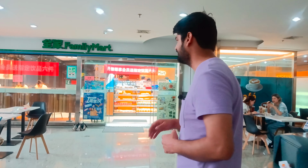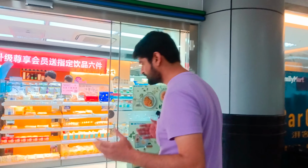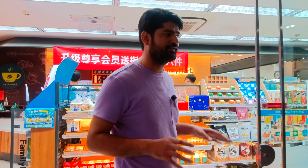Viewers, along with the books, the library also has a Family Mart. This is a mini mart. If you are so busy and you get tired, you want some refreshment and you want to eat something, then you can come here. It has everything, even hot food, hot coffee, hot tea. You can see many things are available here. So while studying, to refresh and boost yourself up, you can come to the Family Mart and take the food of your own choice.